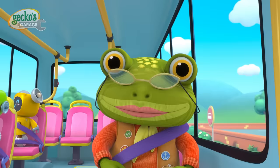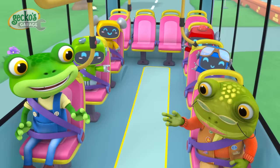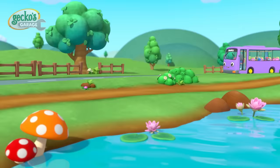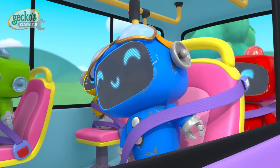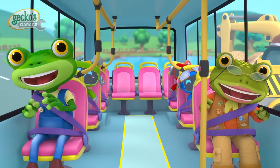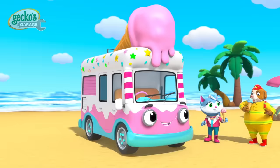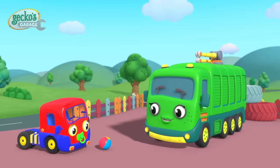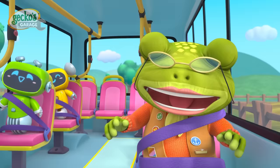How about a little sing-song? A one, a two, a one, two, three, four. The wheels on Bobby go round and round, round and round, round and round. The wheels on Bobby go round and round all day long. The wheels on Bobby go up and down, up and down, up and down. The wheels on Bobby go up and down all day long.